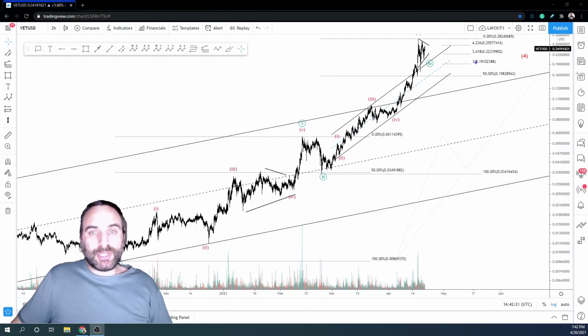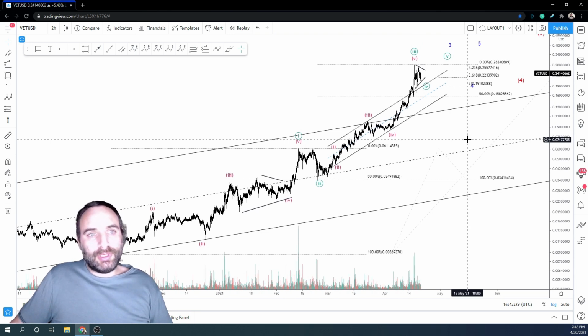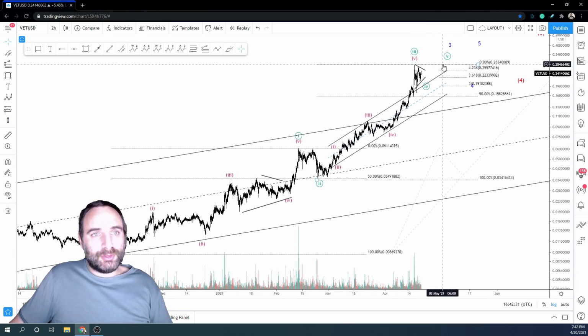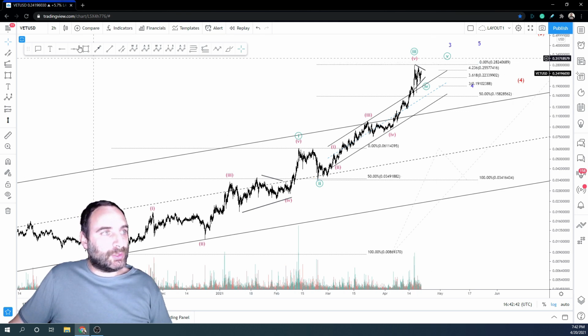So back to VeChain, guys. We haven't looked at VeChain for a few days, and a lot of you guys are a bit frustrated about the fact that it went near to 30 cents instead of the 22 we called. We did call a correction and then continuation up either way. So let's have a quick look at what's really happening.